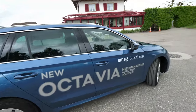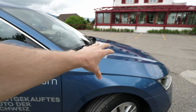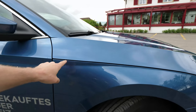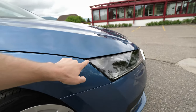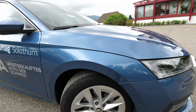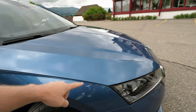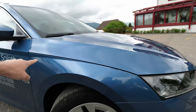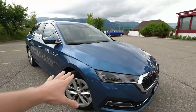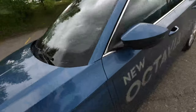The cool fact is that the engine hood, you will open it until here, guys. You can see how crazy it is, like the Volkswagen Arteon. So before it was until here, but nowadays the car company changed it until here. I don't know why Volkswagen and Skoda want to go like that. I will open up the hood for you to see this great engine.